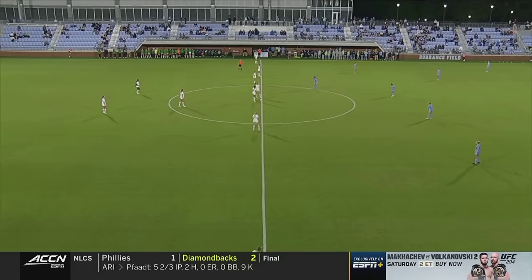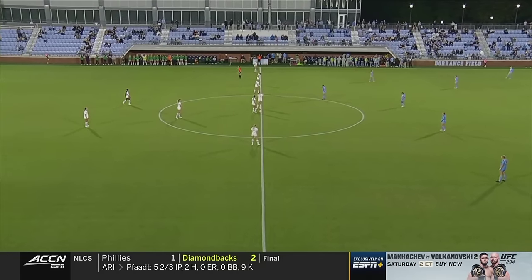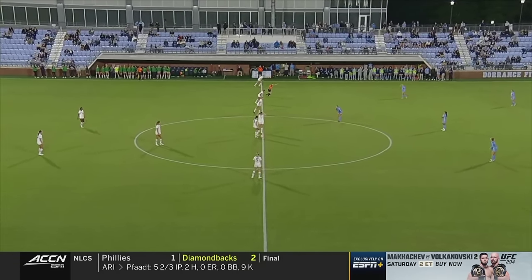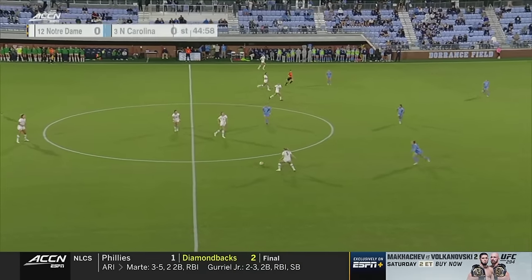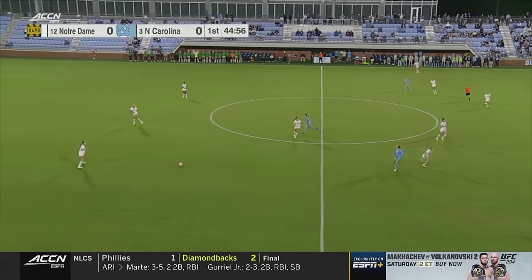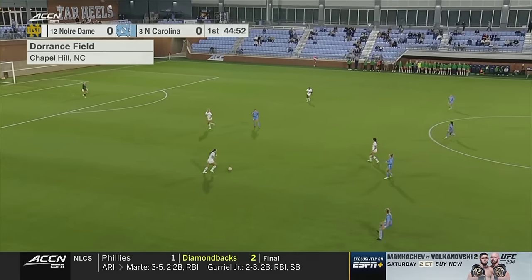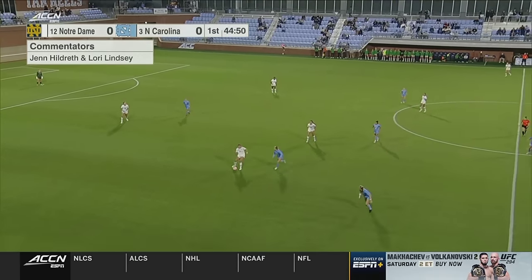Notre Dame in white, North Carolina in Carolina blue. Jen Hildreth, Lori Lindsay, ready to go from Chapel Hill. So let's love the game from Dorrance Field. And this top 12 ACC showdown has points at a premium for these two teams trying to move up the ACC standings.